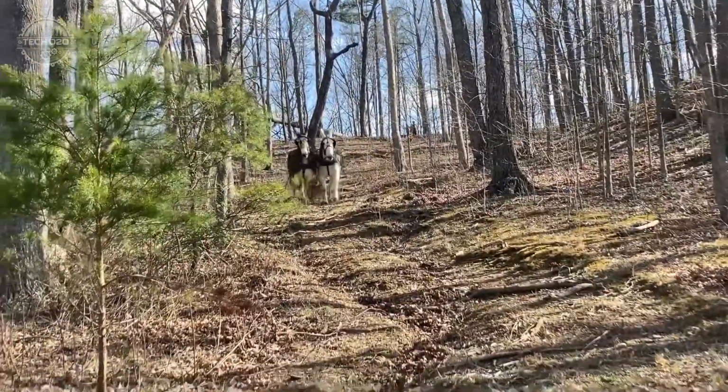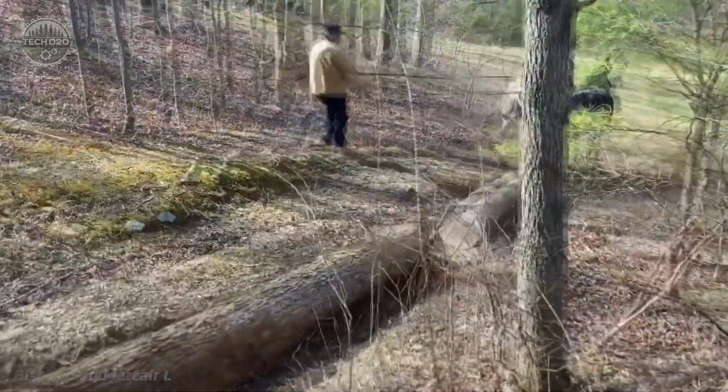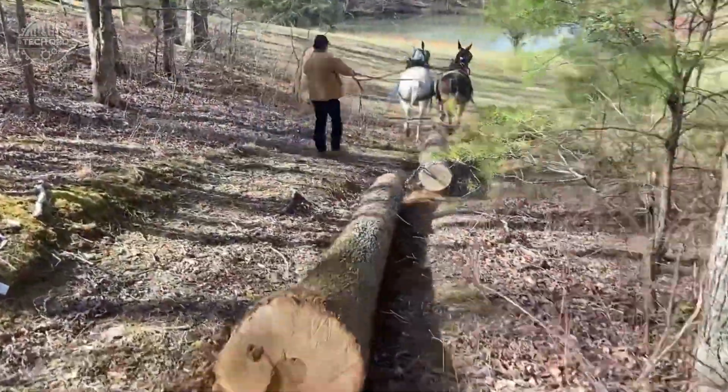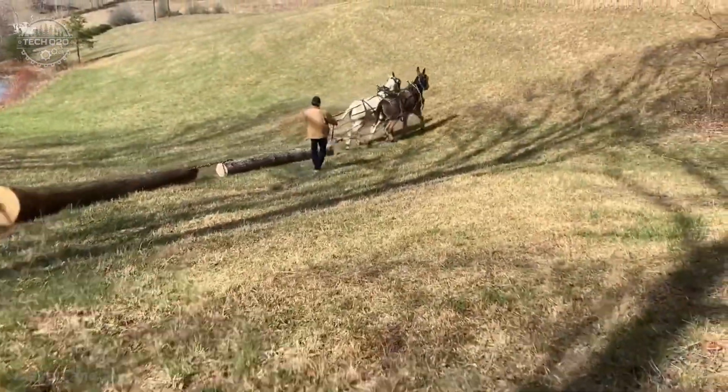Pay close attention to the movement of the horses. Each slow, steady step pulls heavy logs through the deep forest, following the footsteps of the woodsman. A peaceful scene where human labor and nature move in harmony.